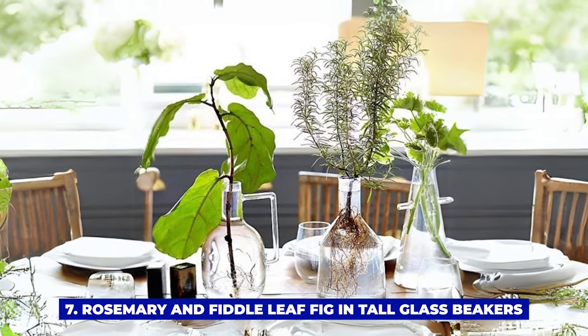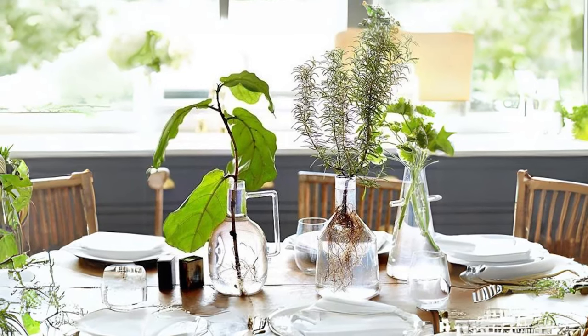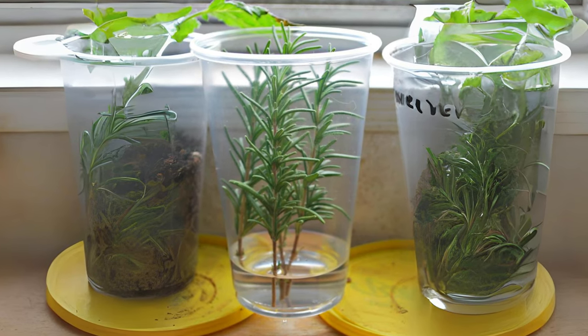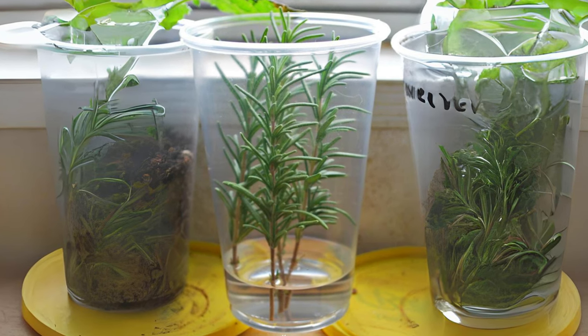Number 7. Rosemary and fiddle-leaf fig in tall glass beakers. Combine the aromatic allure of rosemary with the statuesque presence of fiddle-leaf fig in tall glass beakers for a centerpiece that delights both the eyes and the nose.